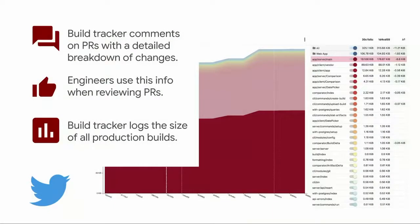Twitter does this by running a custom build tracker that they built against all PRs. This build tracker comments on the PR with a detailed breakdown of how that PR will affect the various parts of the app. Engineers then use this information to determine whether a PR should be approved. In addition, they are working on incorporating this information into automatic checks that could potentially fail a PR.